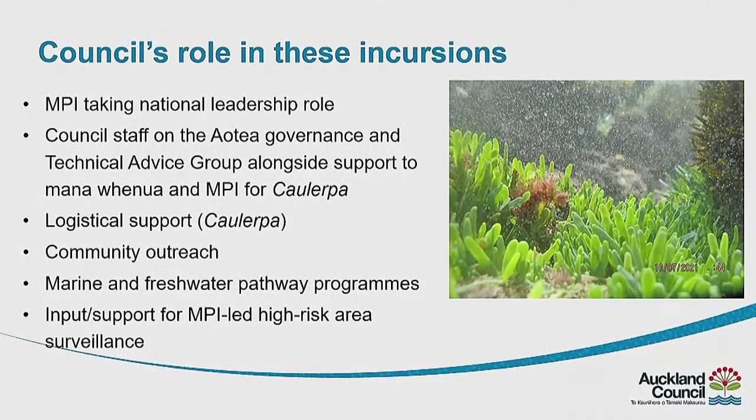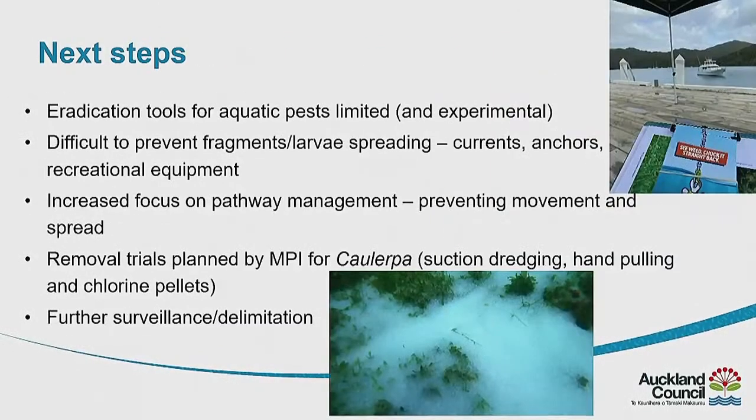Another key element that we've been doing is pushing the Clean Hull plan as a national plan that we've previously talked to the council about to try and reduce the risk of spread of marine pests through national legislation. And so we've been taking a leadership role in advocating for that legislation.